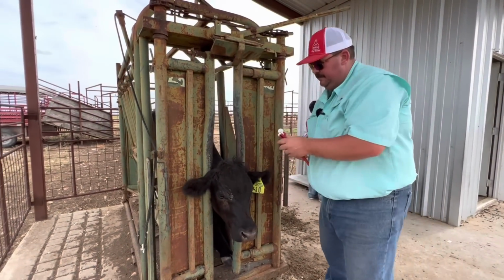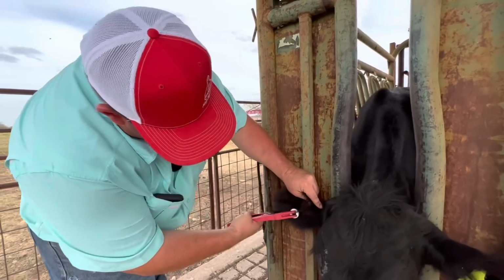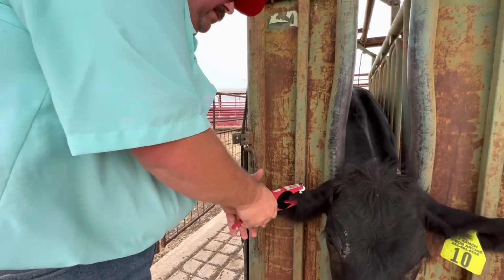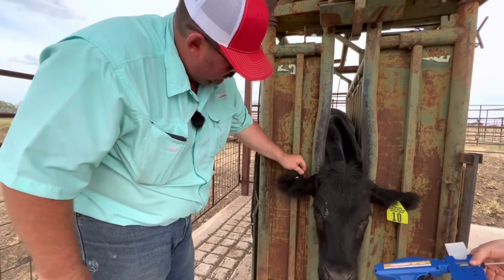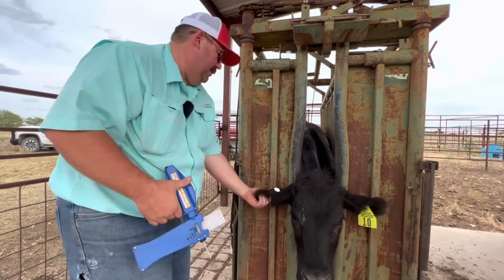What are you putting in now? This is an electronic ear tag. I'm gonna put it up here where it's easy to get to. Should have put that in the other way, I think. Would have been easier to read. And then we're gonna implant them.